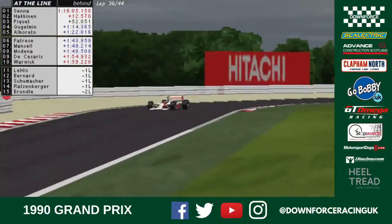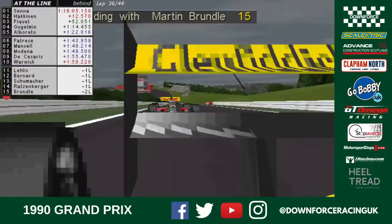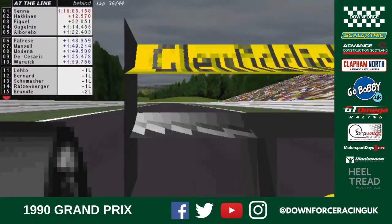He can't afford to drop it. He's in his zone at the moment, he's in his rhythm. So from his point of view, Senna's just got to keep it neat and tidy. Brundle lets Nelson Piquet lap him.